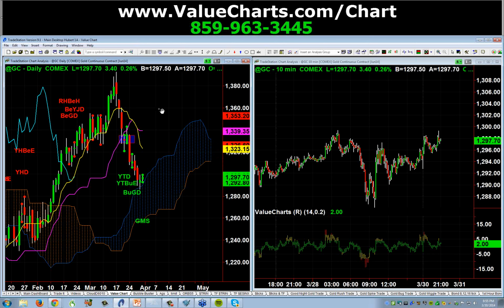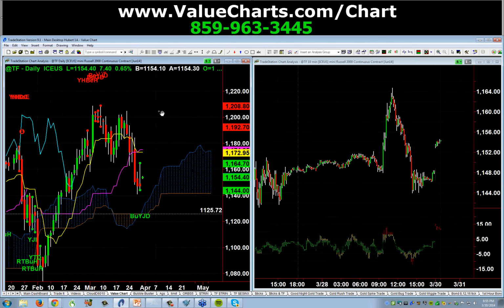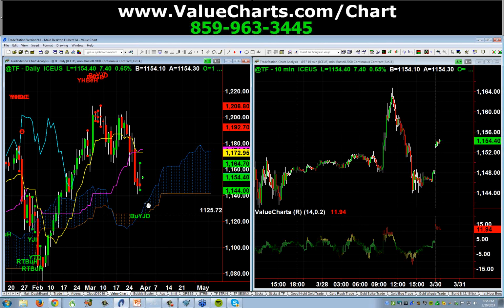At TF, Russell would still be in a valid uptrend, although it looks like it's going to go to the top of the cloud. Your job would have been to buy right basically at the close on Friday right there. That's a good little buy signal right there. And surprise, surprise, it's already up $7.40.